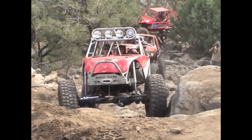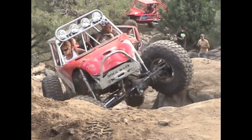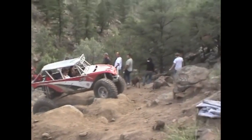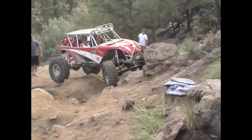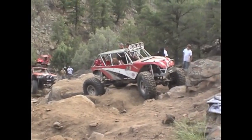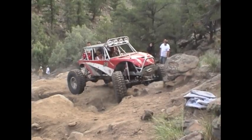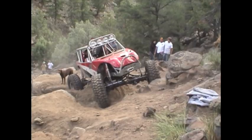And again, here's the basically tubbed out rock buggy, making short work of the obstacle everybody else had hung up in. The massive articulation really makes a difference. A couple of serious rock buggies came up behind our group and kind of drove through it. One an FJ40 bodied crawler and another a CJ bodied crawler.